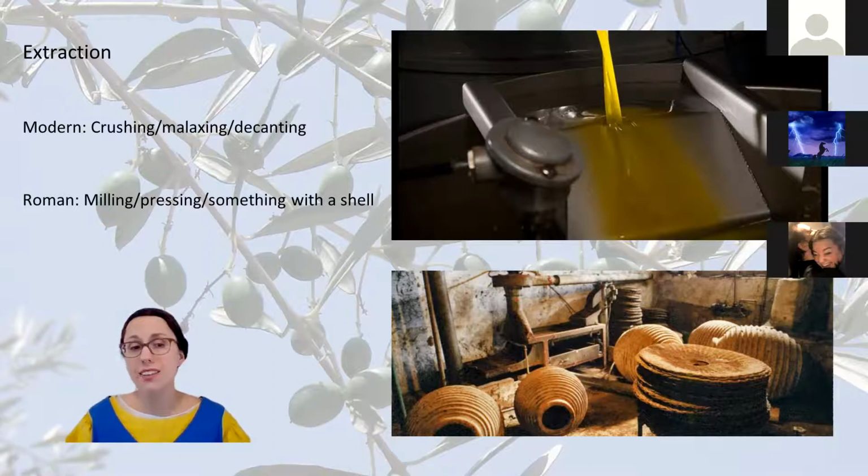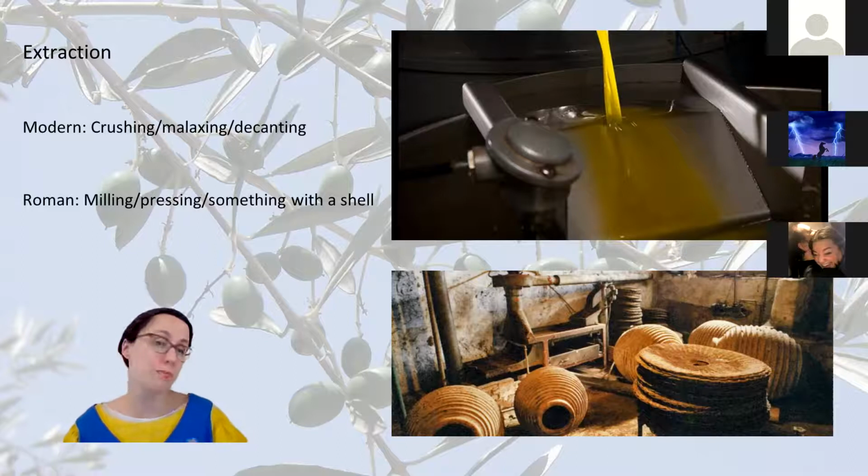So I will note there are still some modern producers that use stone mills, but they're fairly rare. And if they do, it's going to be on the packaging. It's mostly a marketing point.